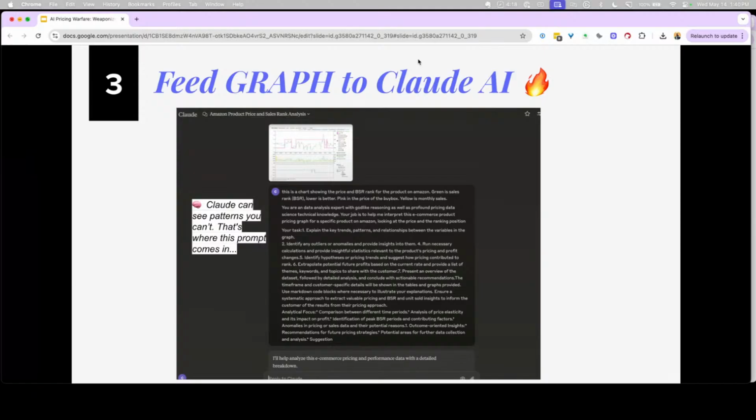Step 3, we're going to feed this graph to Claude. Now you can use ChatGPT, you can use Claude. In this case, I used Claude, but I built a monster prompt around it. Now here's where it gets wild. Claude can analyze visual patterns. It can pick up on price elasticity, on stockouts, on keyword triggers, but you have to prompt it the right way. And that's where this God prompt comes in. If you read it, you'll see it here. It's a really well-built prompt.